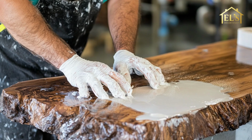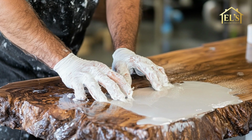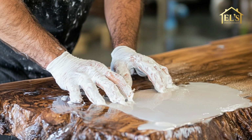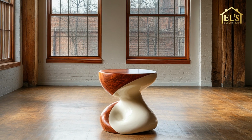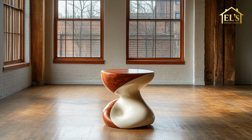Let it dry fully, then seal with a satin polyurethane for a smooth, durable finish. Lightly sand between coats for that pro look. A single afternoon's work can transform a dated side table into a retro showpiece.